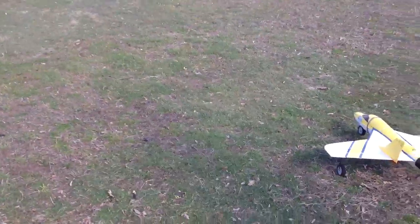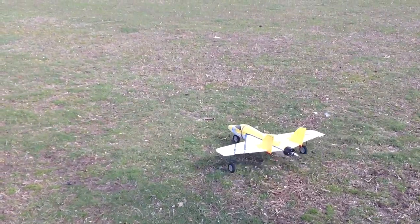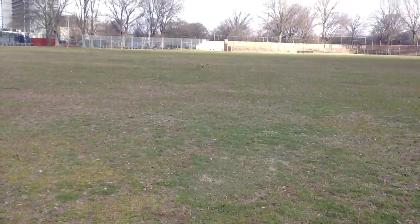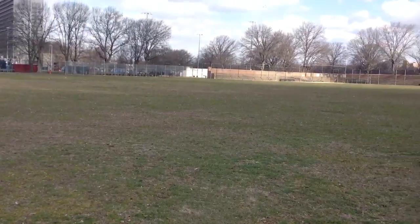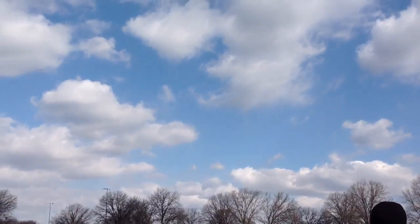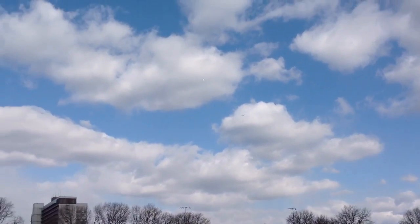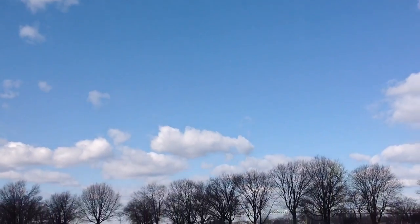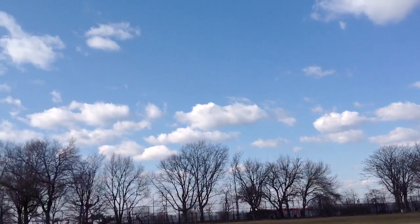Alright. And there it is, ladies and gentlemen. Funjet with landing gear, takes off the grass. Chris is in flight. Slow it down and trim it.